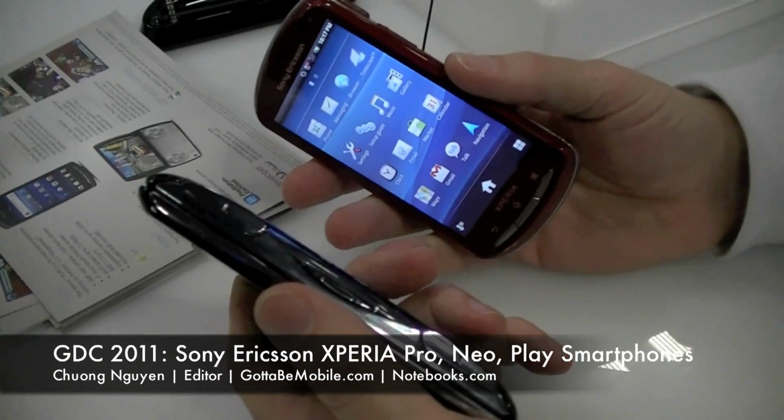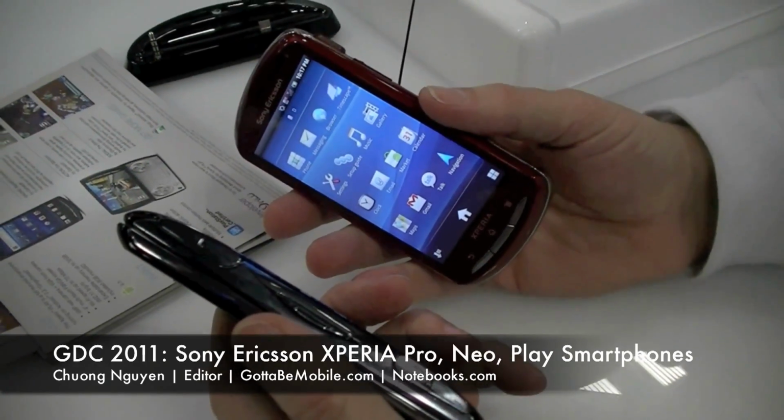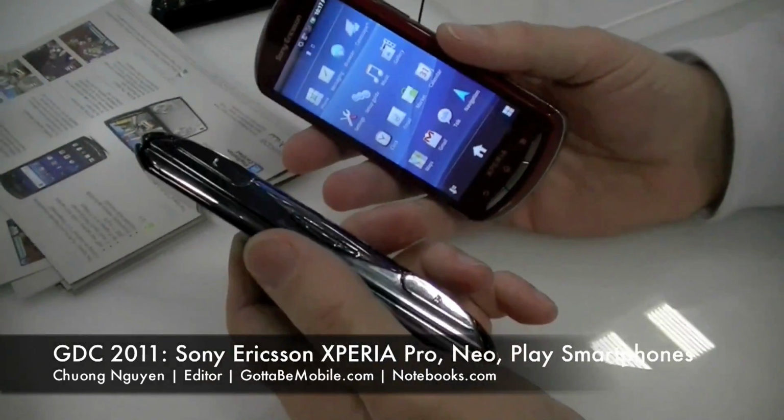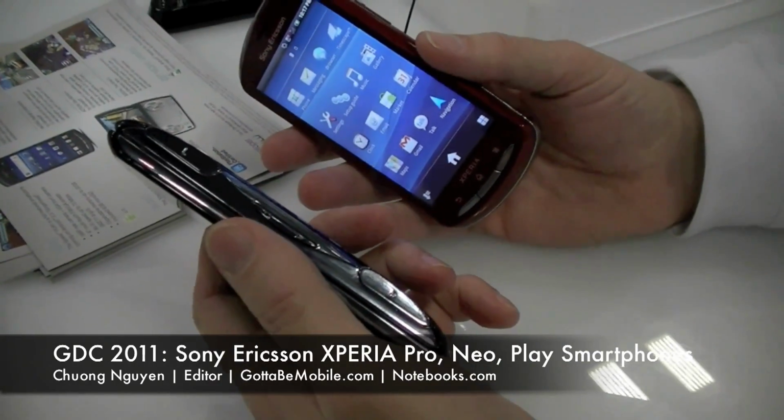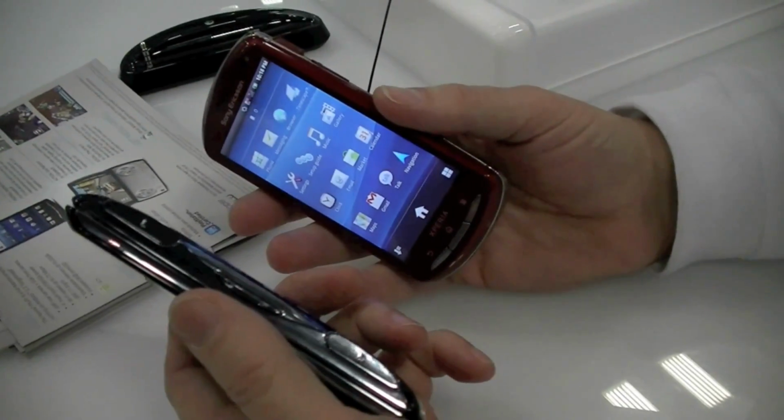I'm Chung Win with Notebooks.com, and here we're at the Sony Ericsson booth at the Game Developers Conference, taking a look at the Xperia Pro, and also on the left-hand side we have the Xperia Play. Can you tell us a little bit more about both devices and how they compare?